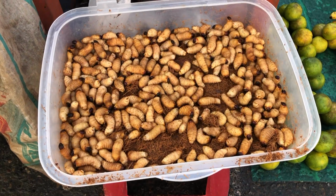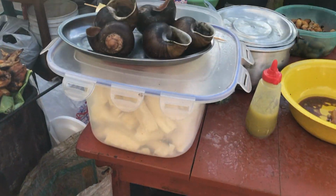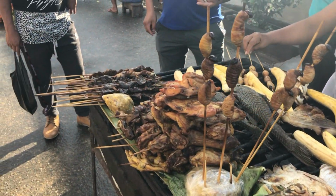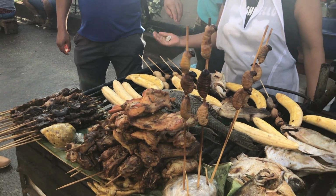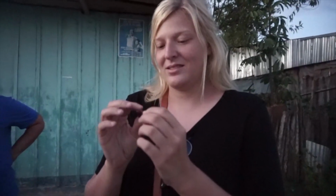Okay, so here we have the lovely grub worms. They also had some snails, and you can see that she's just grilling the grub worms. I will not be eating these grub worms in this video, but I will insert a clip of me eating them from the past just to prove that I have eaten them before.